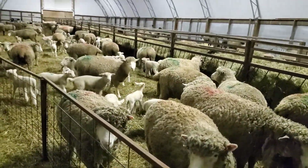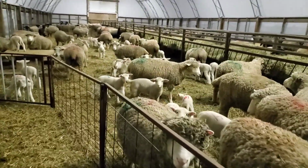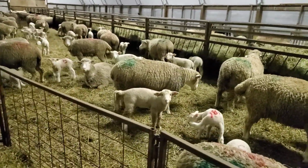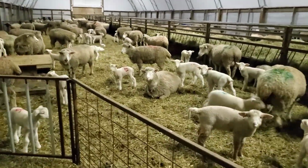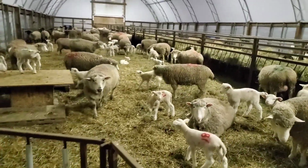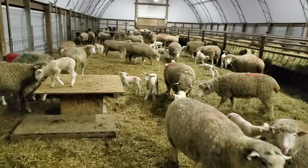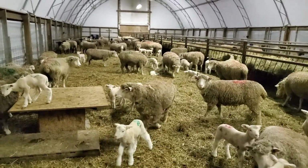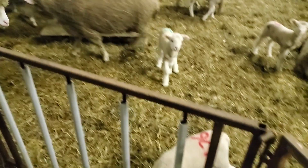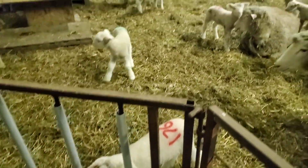So this is the second coverall, and we actually brought the rest of the Dorset lambs over today. And this whole group now is full. We won't put any more sheep in this group now. So there's 30 ewes in this quarter, and all the lambs.